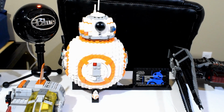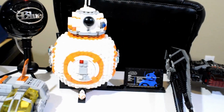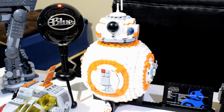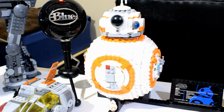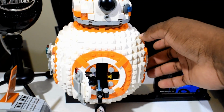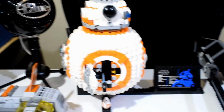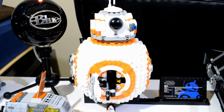It's been selling really well, from what I can tell, just seeing how many people have purchased it and the perception of it online. But then I think it's worth it. The play features on it, the fact that they have the arm that can come out, that's hilarious. And also that you can rotate the head on the other side. For what this set is, they definitely got the most out of it.